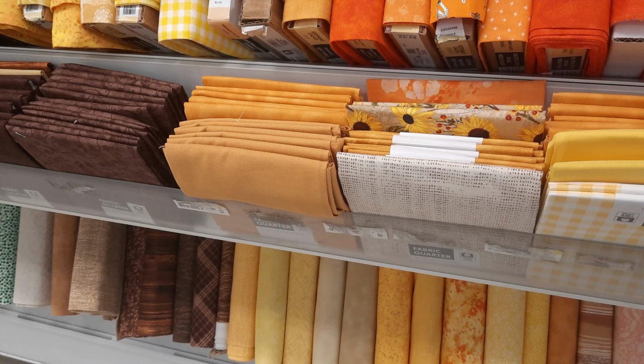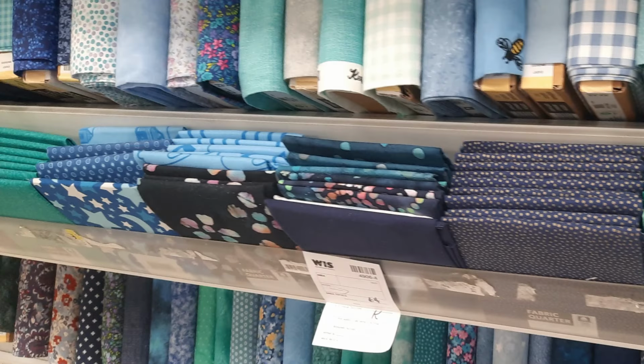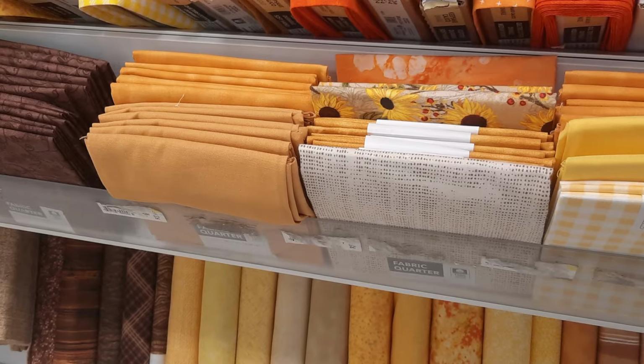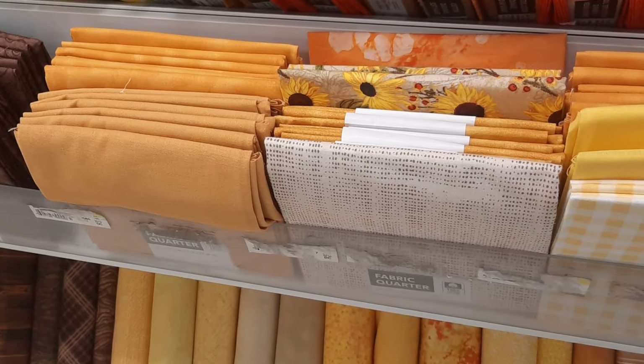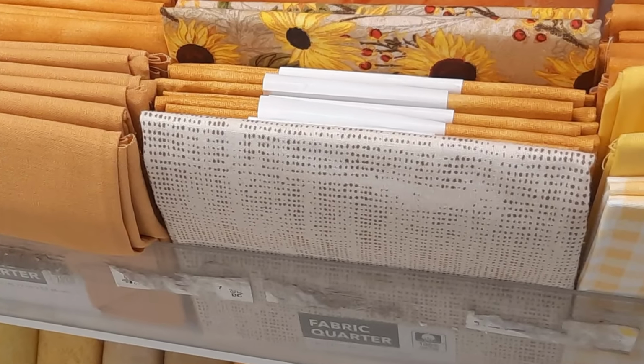You know how it goes when you walk into a fabric store intending to buy an 18 by 20 inch fabric, and the next thing you know, you see a fabric that you can't live without. So what do you do? You buy it. You get out of the store $50 more than what you planned to spend. Well, it happens more often than people want to admit.